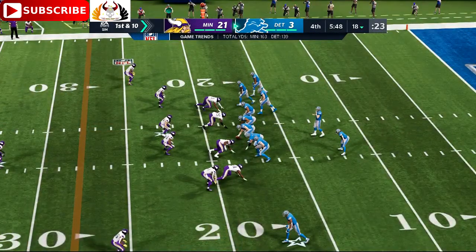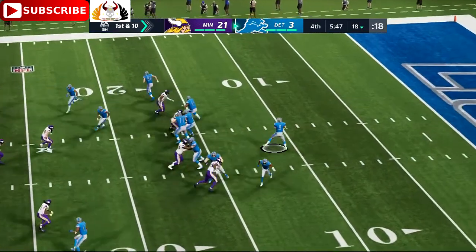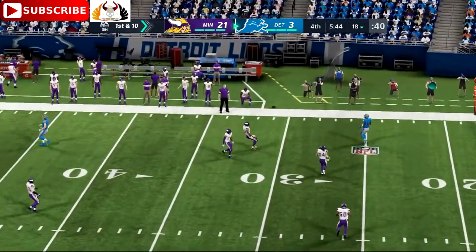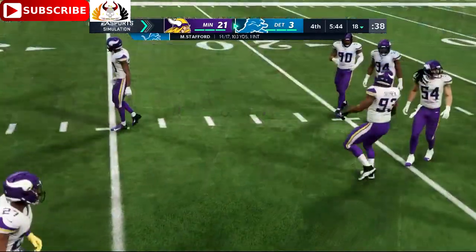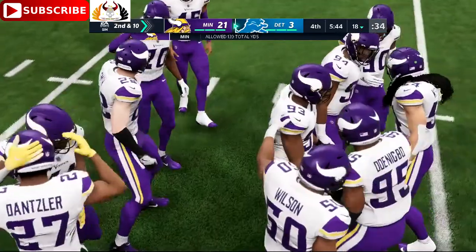Stafford and the Lions now have it 1st and 10 at their own 18. He'll throw from the gun. And his throw is incomplete. Kenny Golladay, the Pro Bowler, was his intended target. And that'll bring up 2nd down.